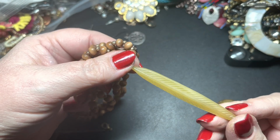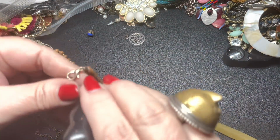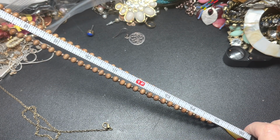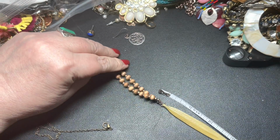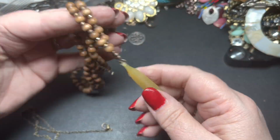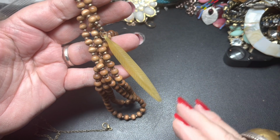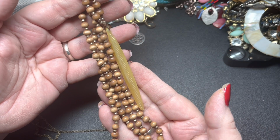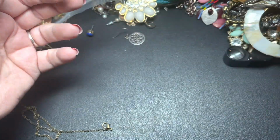This hand-carved acrylic feather. It is 31 inches with a 3-inch extension, and then the feather is an additional 3¼ inch. So I'm gonna say $10 on that. That is super light, but it's not like light and inexpensive. It's more like light and just light materials, like hollow.